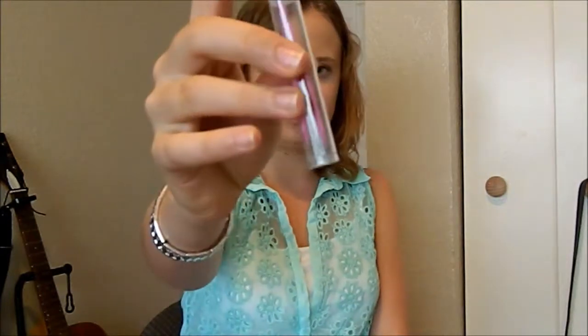Okay, next up, one thing that every teenage girl should invest in, I believe, is tweezers. These are my tweezers.